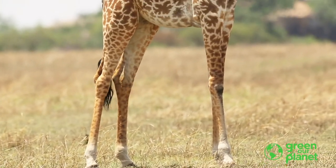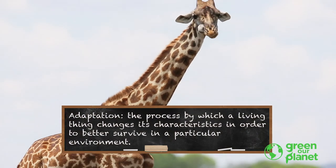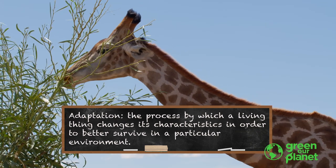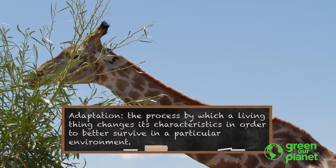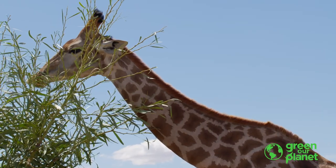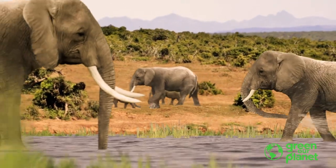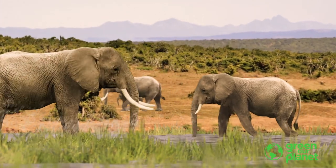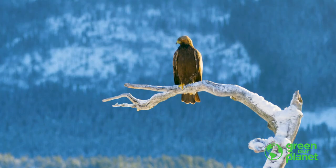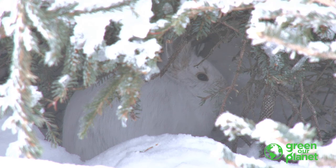Do you know what an adaptation is? An adaptation is the process by which a living thing changes its characteristics in order to better survive in a particular environment. Giraffes have long necks so that they can reach the leaves they eat high up in the trees. Elephants have long noses so that they can easily drink water without having to kneel down. Snow hares have white fur so that the predators can't easily see them. These are all adaptations that help the animals survive.